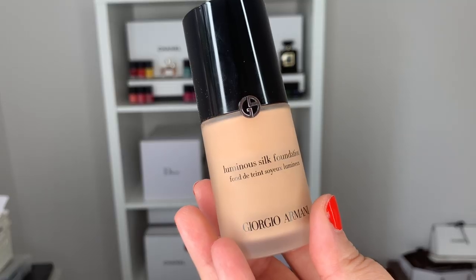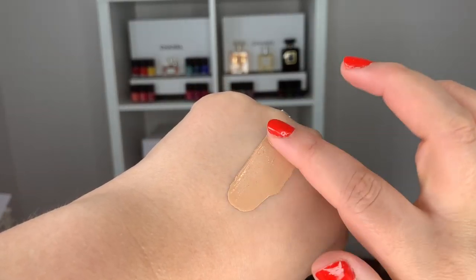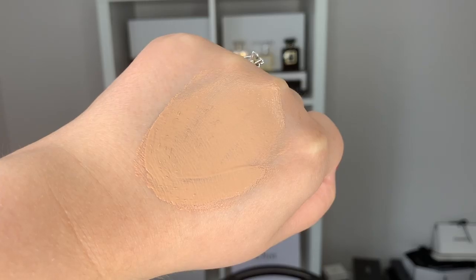So the first item I want to talk about is the newest one in my collection. This is the Giorgio Armani Luminous Silk Foundation. Now, if you have heard of this item, it's kind of like one of those cult beauty classics. It's talked about on so many blogs, so many YouTube videos, so many professional makeup artists use this for the red carpet, for movies, and I have to tell you that all the hype is real.